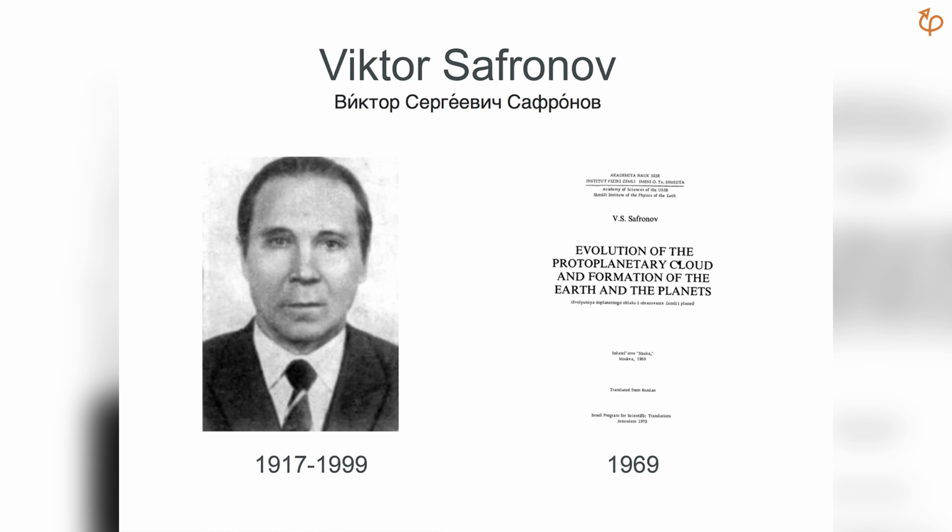Well, to a large extent, we're still working today based on a paradigm that was originally developed in the 1960s by Viktor Safronov, who's shown here. And so he published a very famous book at the end of the 1960s, The Evolution of the Protoplanetary Cloud and Formation of the Earth and the Planets, which set out the basic theoretical ideas that now underlie planet formation.